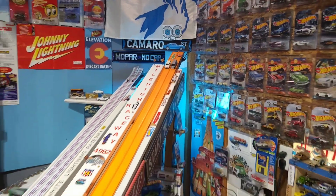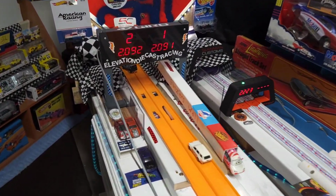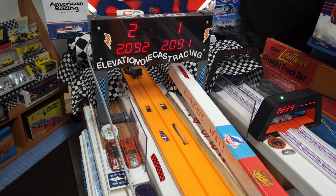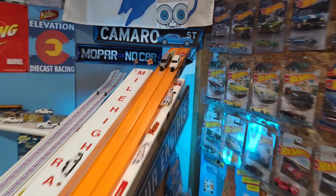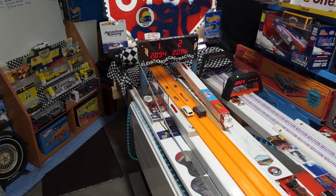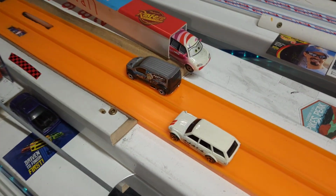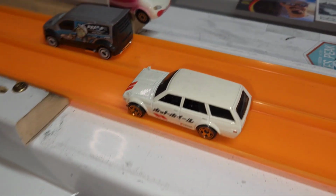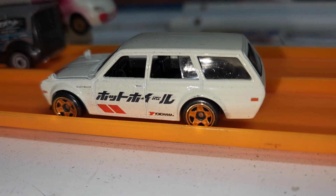Who's going to the semis? Wow, closer race than I thought. 91 to 92. Let's switch them up. If that Transit wins, I'm going to call that an absolute upset. Wagon pulling it off. 94 to 96, and the bigger beat in the first race. And the wagon by the hair of his chinny chin chin moving into the semis.